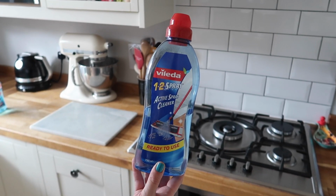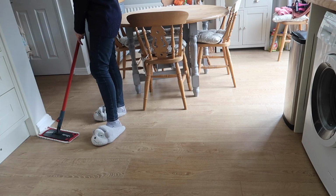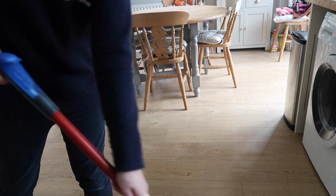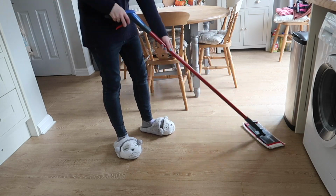Next up, I wanted to mop the floor, so I used that cleaner to put it into this thing, and then you spray. It's the best mop in the whole entire world. It just works so well. So I mopped all the floor and just sprayed as I went, and that just made the whole kitchen smell fresh, and it really, really helped. Really, really happy with that.